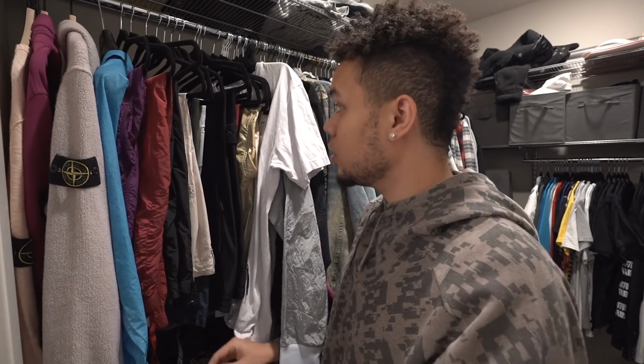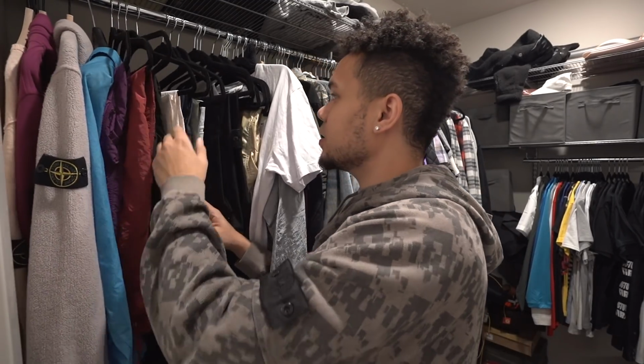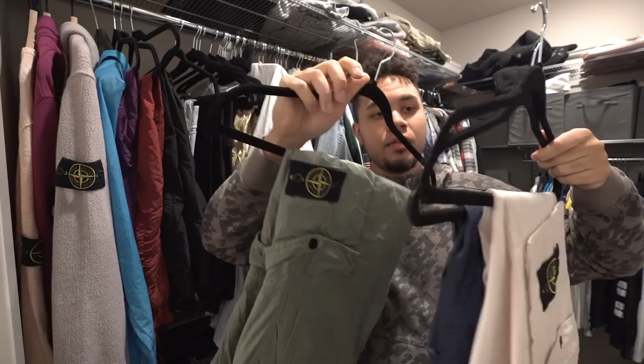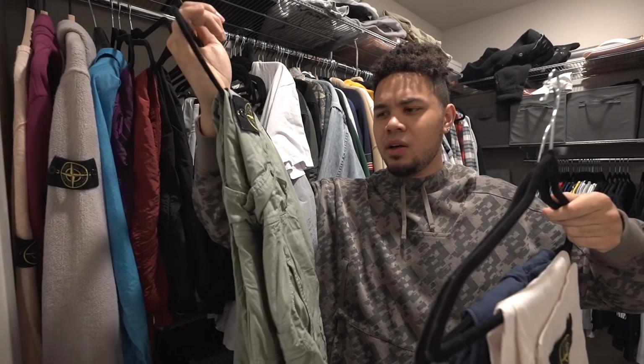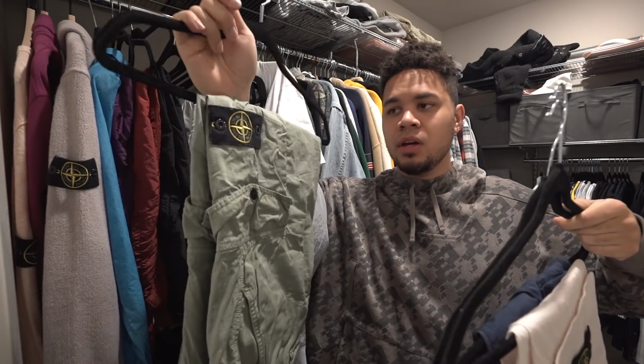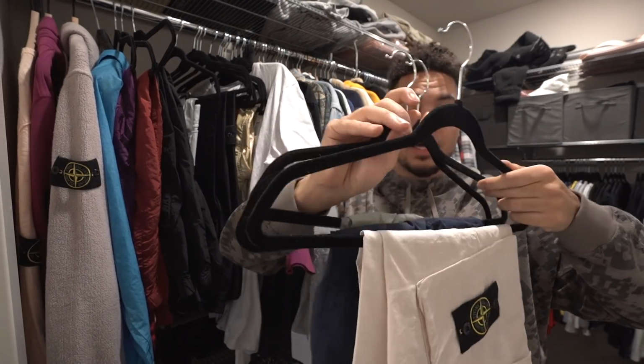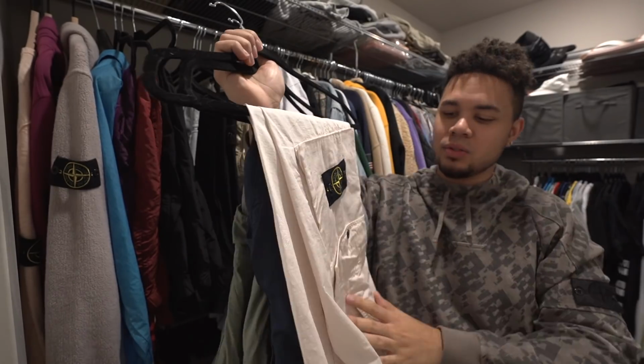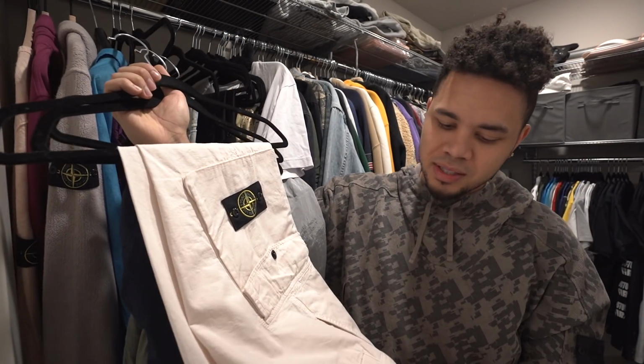They sold out everywhere. And then I have some just basic cargos. They're all kind of the same. I ended up getting them in the olive. I think Need Supply had a sale. It was 40% off. So I got the olive color, I got the navy, and then I got kind of this ice, but also white. I don't know, it's really confusing. You almost have to see it in person. It's like a cream color.